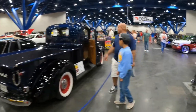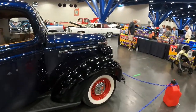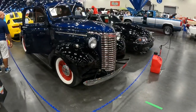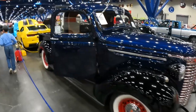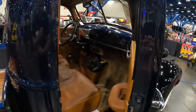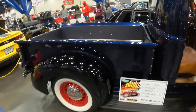I love the '30s. These '38 Chevy trucks are really nice. I've seen them in books where they call them jukebox style grill. I love that style grill. This one actually is kind of customized. You'd think at first it looks original, and then you look inside and see it's got air conditioning and an obviously custom interior. Very nice truck.